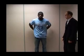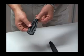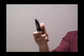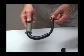Item number 3 is known as the Blackie Collins folder. This knife is high impact plastic, there are no metal components. Item number 4 is a rubber flexible cosh.